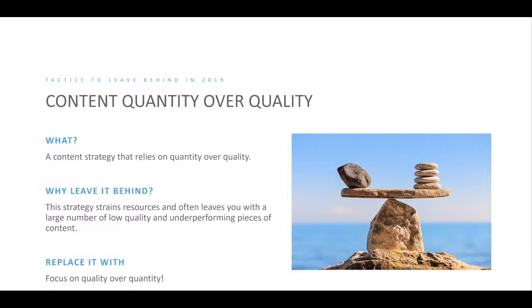Now, this is my favorite tactic that we should be leaving behind: quantity over quality. So as we move away from targeting individual keywords and move towards topical authority, we move away from producing huge quantities of content and focus much more on quality. So many businesses find that they are producing masses of content, they're really straining their resources, and the content that they're producing is often underperforming. Instead, we should be spending more time creating less content that's of a much higher and more focused quality.